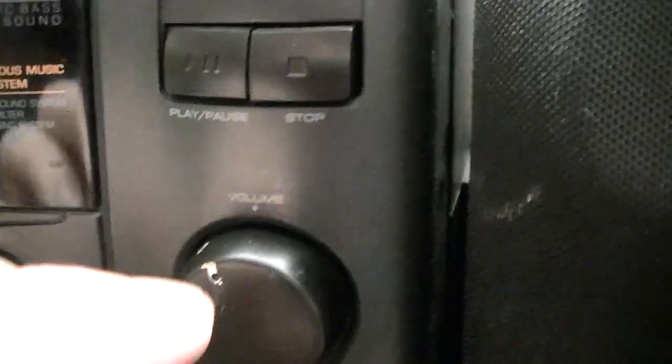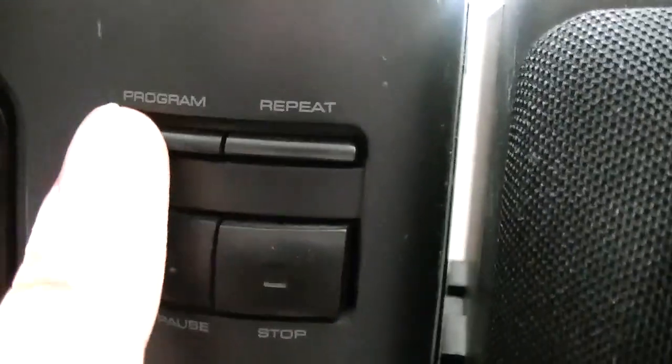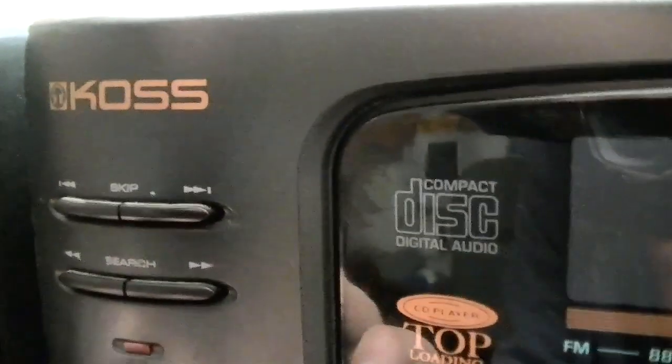And volume knob here, a little with who knows what on there. CD controls: play, pause, stop, program, repeat. And on the other side here, we got more CD controls. We got search and skip. Power button, 3.5-inch headphone jack.